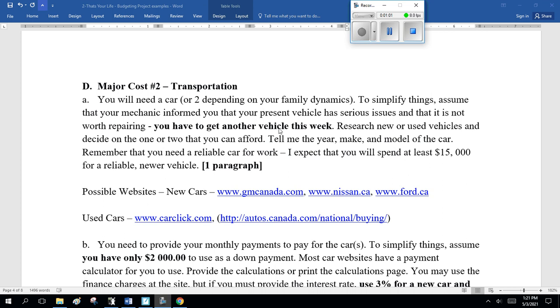Now, there's lots of websites, lots of places to buy new vehicles. So GM Canada, Nissan, Ford, I just found the first three that popped up. Used cars, carlook.com and autoscanada.com. Now, I'm going to say this nicely. You're going to spend at least $15,000 on a vehicle. Yes, some of your mechanics, I don't care. That's the minimum, 15 grand.